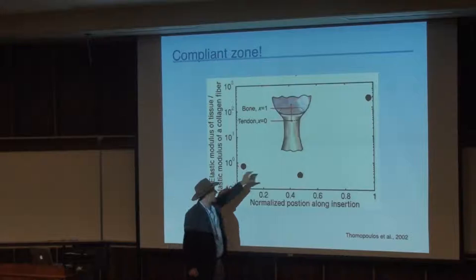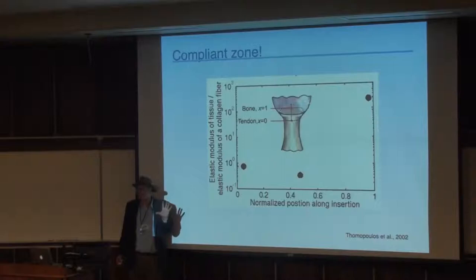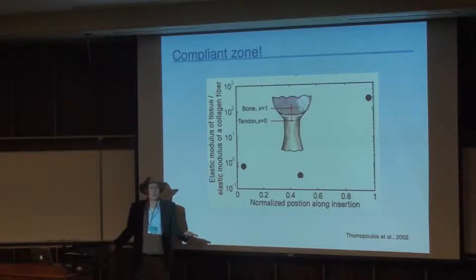These are with very tight error bars. The error bars are actually inside the dots here. So there is this compliant region. And so we asked the question, why on earth would you do that? And what would you want between tendon and bone?